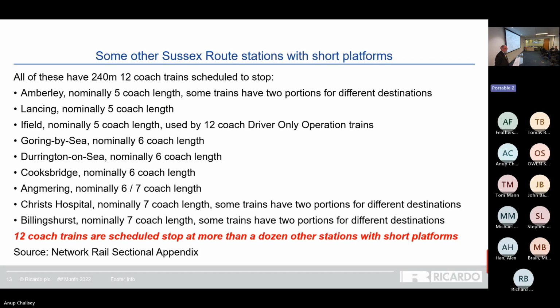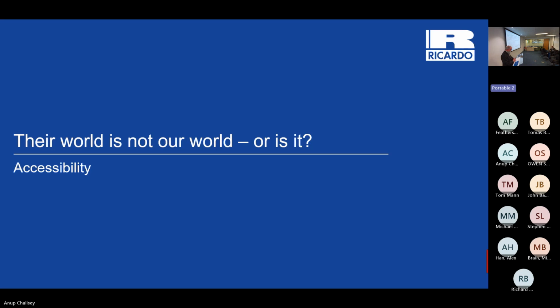So, okay. John, sorry to interrupt. So you're talking about platform weight versus training. Are you going to come on about platform height versus train weight? Got a question, I'll say. Accessibility. Right, let's start.